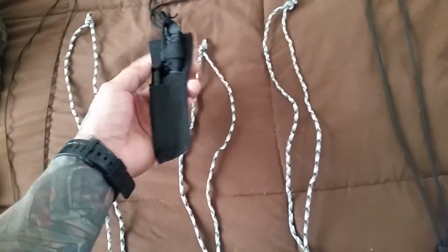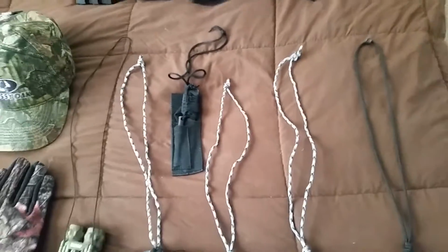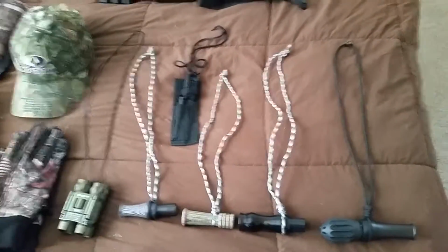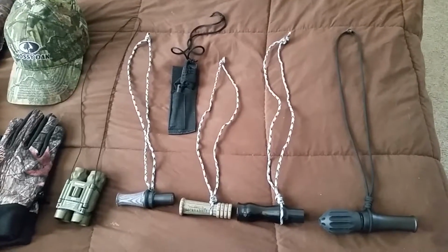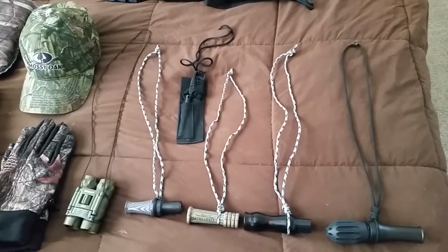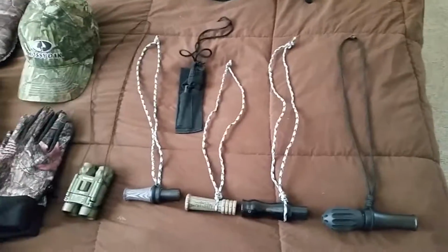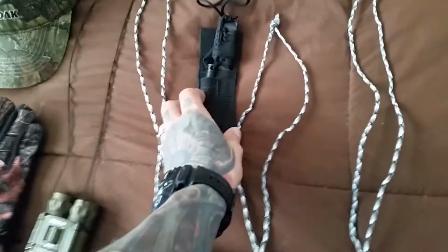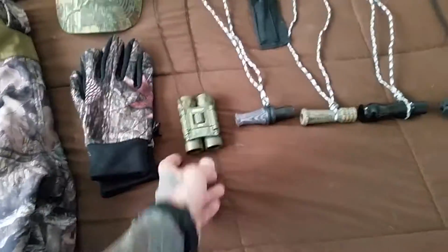I carry basically like a survival knife, but I got this sharp to the touch. So if I do want to dress the coyote in the field, I can do so. Or I just basically have a handy little knife on hand. It does have a flint stick with it. So another thing is good binoculars.